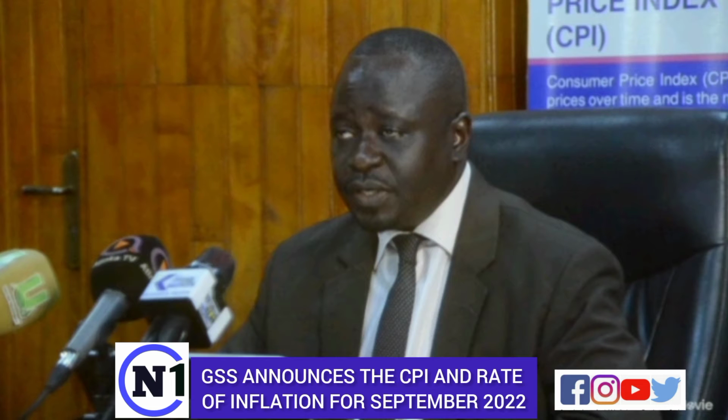We'll proceed with CPI and rate of inflation for the month of September 2022. We do disaggregations at two levels. One, we do disaggregations based on the 13 dominant divisions for the computation of rate of inflation, and we do disaggregation focusing on subclasses for food items and also disaggregation from a geographical point of view. We're going to end this release with highlights of CPI and rate of inflation for the month of September 2022.